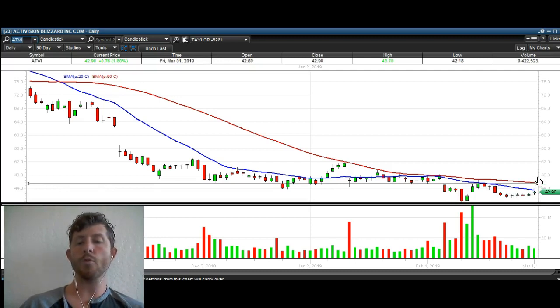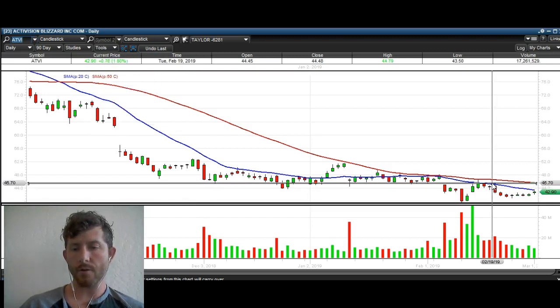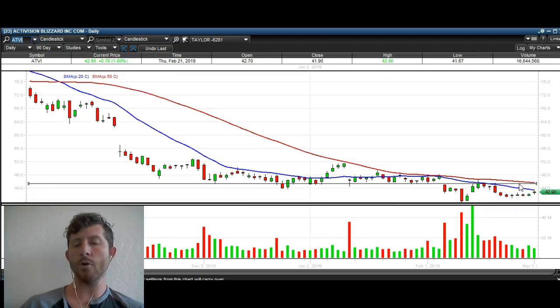But if we reclaim that level right here and close over about $46, I believe. What is this level? Yeah, about $46, $45.75, something around there. If we close over that level, we're going to reclaim that support level that we previously broke through, and it would be a false breakdown setup.